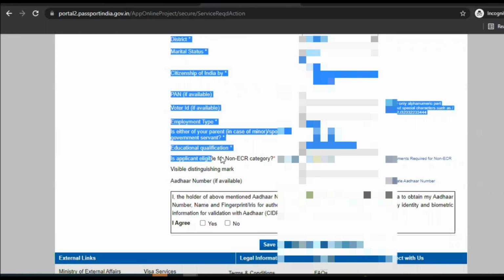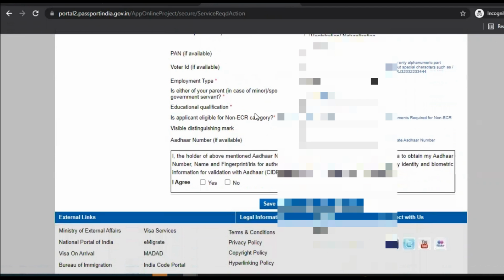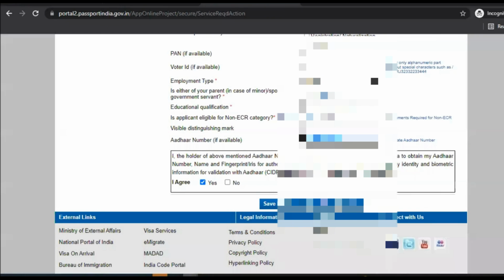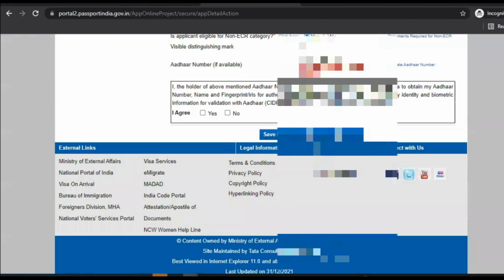Yeah, this is the most important step. So if you've completed your graduation, that is 10th and above, or not even graduation, if you've completed your 10th standard and above, then your passport is of course eligible for non-ECR category. So visible distinguish mark, Aadhaar number. So you have to give your particular Aadhaar number, and you have to select yes. In my case, I'm just going to give my Aadhaar number, and you have to select yes, and you have to click on next. So it'll just reconfirm all the details.